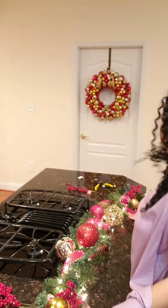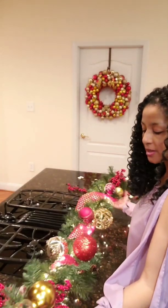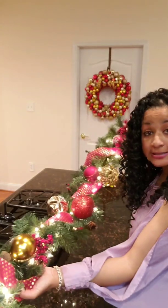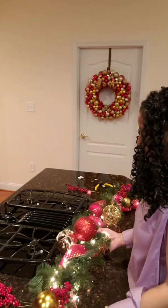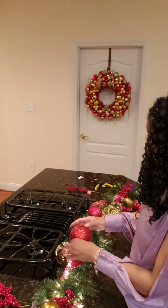Okay, I'm going to finish up. I do want to show you kind of where we are right now. On this particular one, which was a little bit longer than the other one that I did, I have the holly berries in two places, down here in the lower end and then up here. And as these are kind of bouncing around, part of me wants to tighten them up, and I probably will.